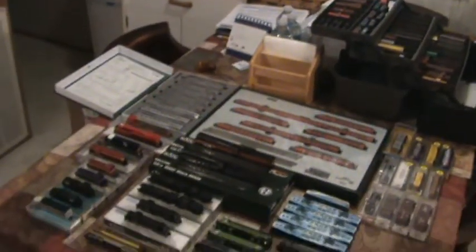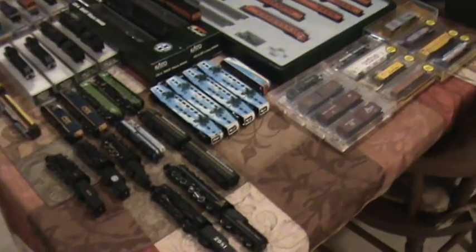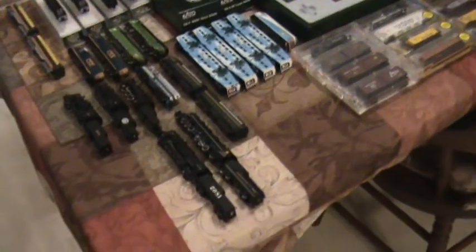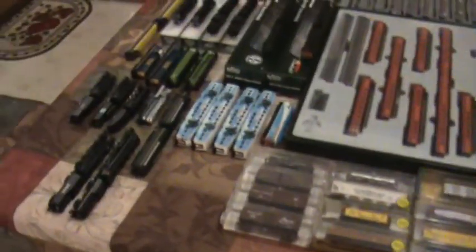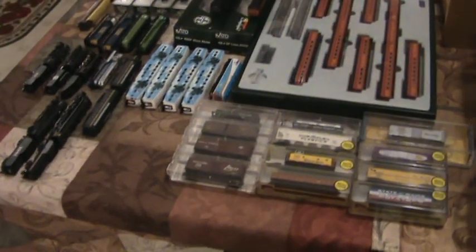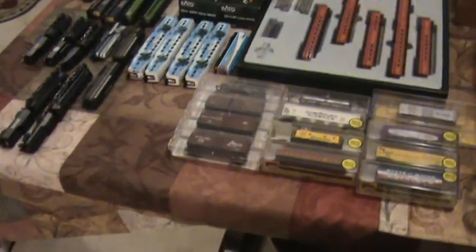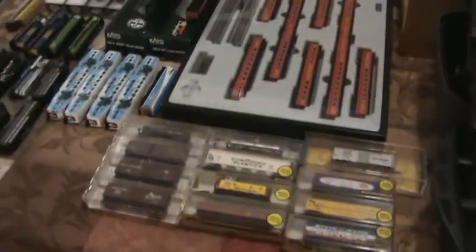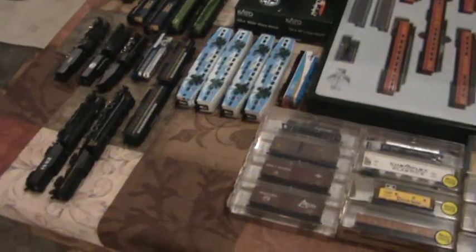Alright, so I'll give you guys one quick look at this, and then one more overall look at this. I never thought in my life I'd ever have this much N scale, nor did I ever think I'd be so interested in N scale that I'd want to continue to buy more. I certainly have more engines and cars that I want to get, but of course my primary scale is HO. I'm not giving up the HO. At the moment I'm taking more of a break, because some of the latest HO scale projects I've been dealing with have induced a bit of stress.